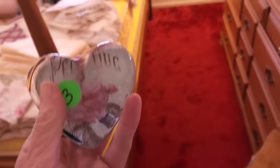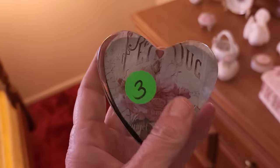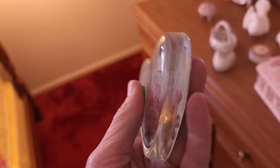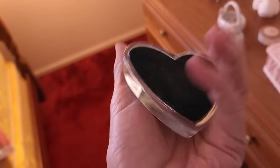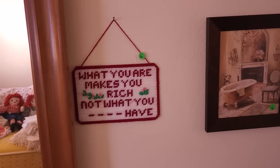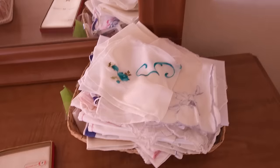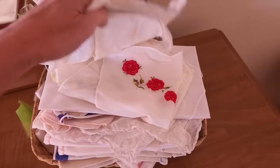I had to step away from the radio where this was sitting, but this is a little old paperweight. It was an advertisement paperweight. It's got some age on it, so we'll pick that up for $3. What you are makes you rich, not what you have. That is so true. Oh, look at all these hankies. Little embroidered hankies. Oh my goodness.